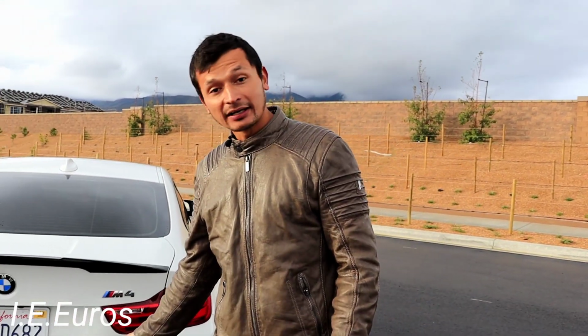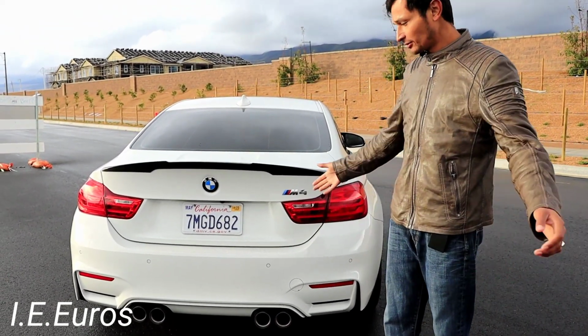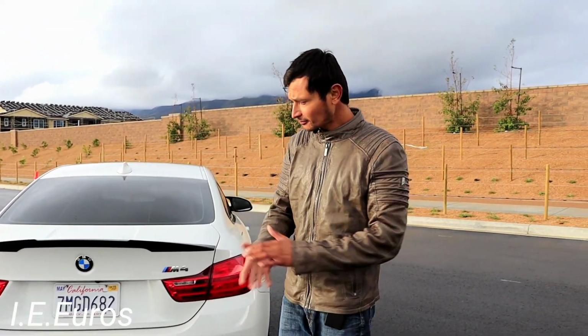Not many people like the sound of it, but that's what comes with the regular BMW M4. But in my opinion, if you can get a BMW M4 with the M Performance exhaust, it makes a big difference. So look for that, and it's pretty easy to recognize. You can look at it again if you doubt how it looks. It's going to be pretty easy to recognize.